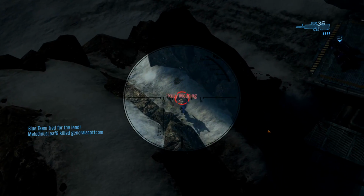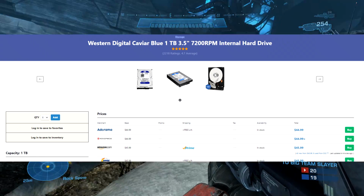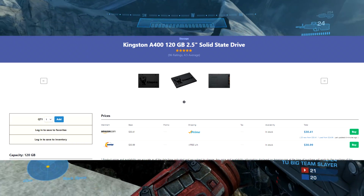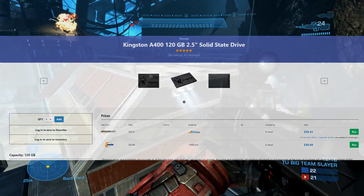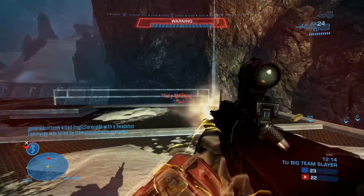As far as your storage goes, you're going to go with a Western Digital Caviar Blue 1TB for your mass storage, and then a Kingston A400 120GB SSD for $30. It is absolutely disgusting to me to see how cheap SSDs are, because I remember buying a 120GB SSD for like $140, and now, you guys, very, very good spot to be buying an SSD.